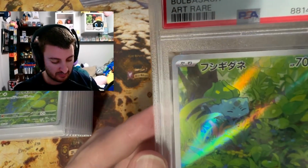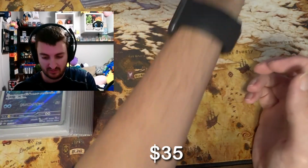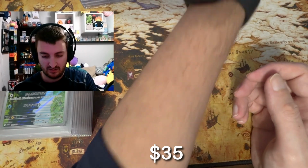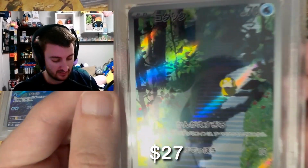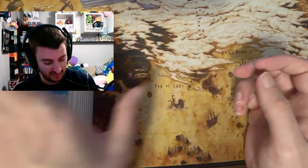Bulbasaur, beautiful little Bulbasaur here. Love these art rares. Happy to have so many of the art rares here. Another Bulbasaur. I'd love to see it. War Turtle again. This was my 10. And I think I sent 3 of those, so there's another one in here. Psyduck. Again, the art is small. He's a little boy, but he's lost. He's confused, as he normally is.